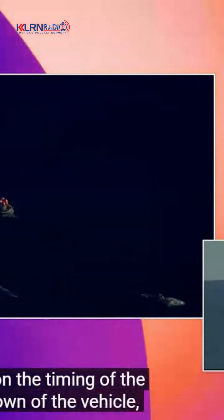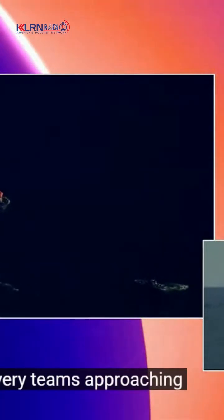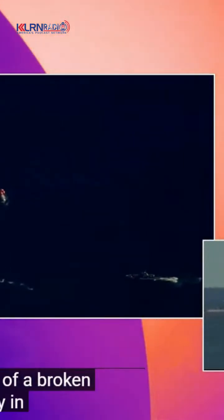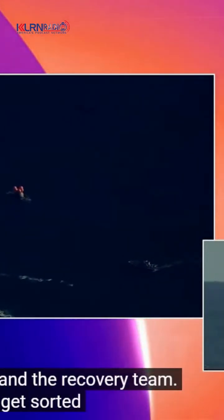The crew on board Integrity is coordinating with the flight control team in Houston here in Mission Control on a power down of the vehicle, which will be the precursor to the recovery teams approaching the spacecraft. There are no issues with Integrity. We've had a bit of broken capability in establishing a SARSAT or satellite phone communications capability between the crew on board Integrity and the recovery team. That will get sorted out here shortly. There's plenty of cooling on board Integrity, so there's no rush to begin the power down.